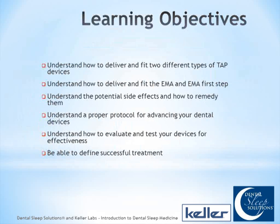Today, let's jump in and get going, because we've got an awful lot to cover. We'll talk about delivering the device and titrating it. We're also going to talk about some side effects and give you some pearls that we found after Guy and I together have done thousands of these TAPs and EMAs. So we have some good advice for you on how to handle some of the problems that are going to come up, and they certainly will. You need to know that.